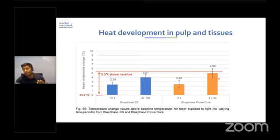However, with the Bluephase PowerCure, you cannot cure more than two times in the 3S PowerCure mode. It will buffer for a period, so you won't be able to turn it on again for another 20 seconds until everything cools down a bit. That's just the safety net that we have.